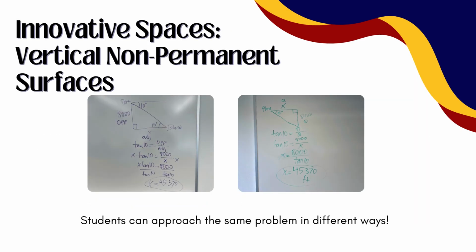This is an example of two groups who arrived at the same answer but approached the problem differently. With these vertical non-permanent surfaces, it was easy for students to read each other's work and spot the differences from across the room.